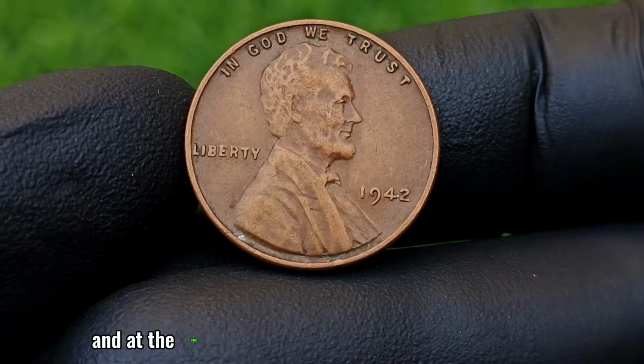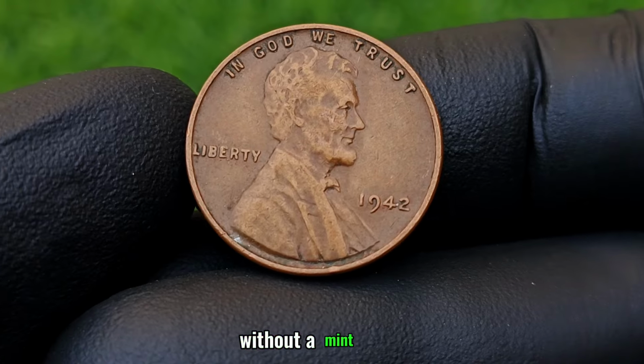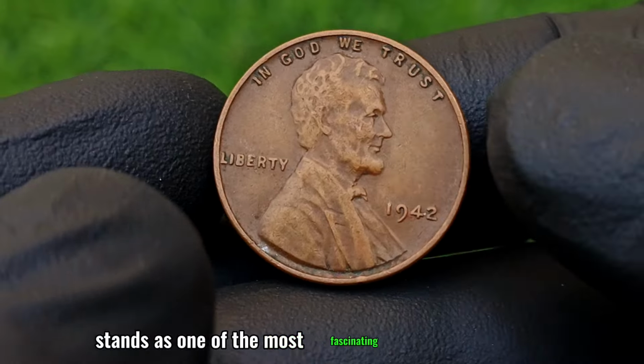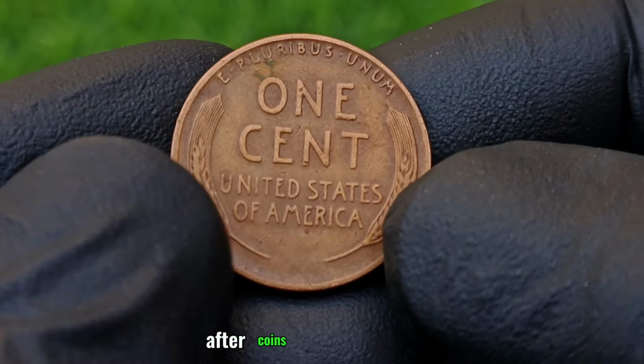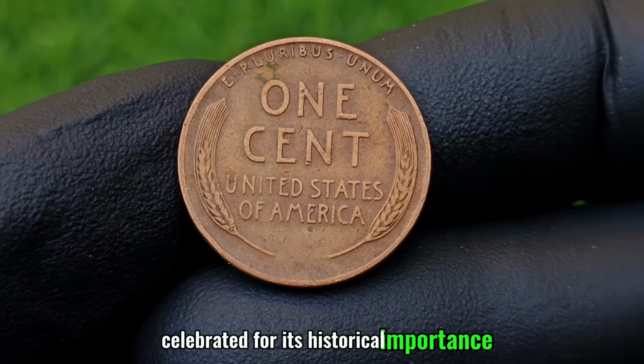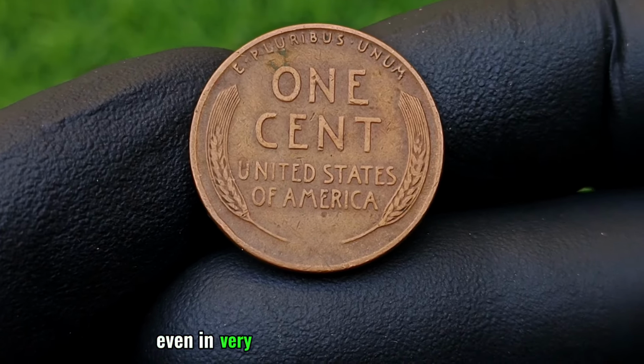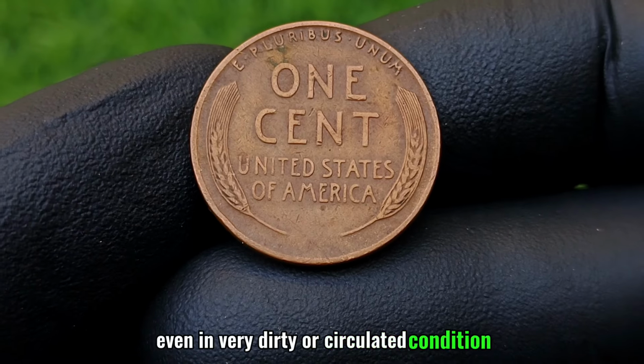And at the end, we're talking about the 1942 wheat penny. Without a mint mark, it stands as one of the most fascinating and highly sought-after coins among collectors, celebrated for its historical importance, unique design, and undeniable charm even in very dirty or circulated condition.